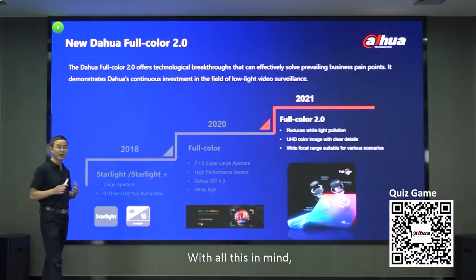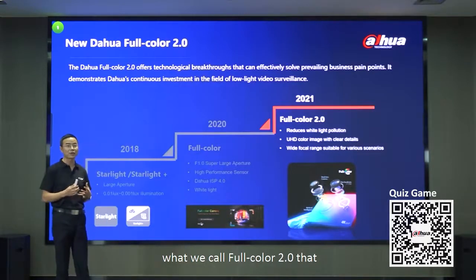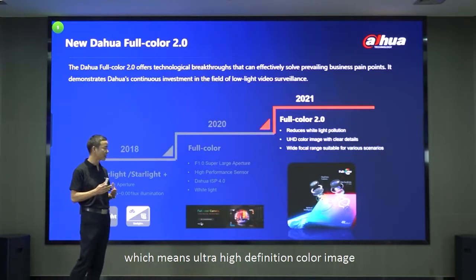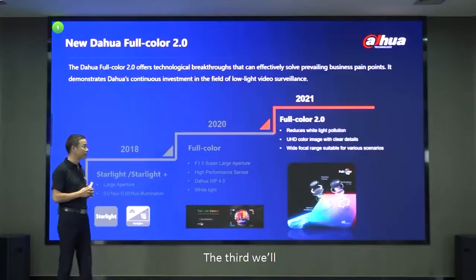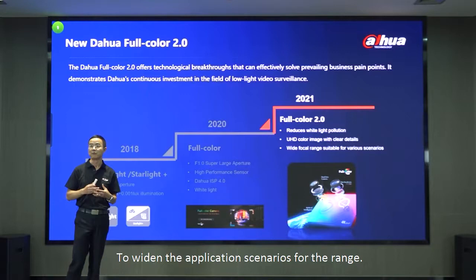With all this in mind, today we will introduce the new range, or the new series, which we call 4-color 2.0, to solve the main pain points from the customer perspective in low light conditions. First, reduce white light pollution. That's one of the concerns from the end users. And second, we will introduce for the first time Ultra HD, meaning ultra high definition color image, with the new range, which will also be available with 4K color image. And third, we will introduce the varifocal in the range to widen the application scenarios.